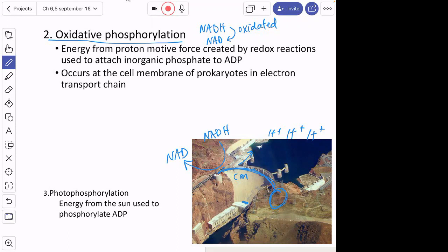So oxidative phosphorylation is always going to occur at electron transport chains. Oxygen could be the final electron acceptor, but it could be something else. Bacteria are able to use other things as electron acceptors, usually some kind of inorganic ion. That's where oxidative phosphorylation takes place.